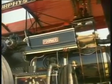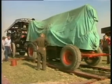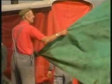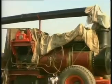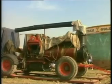This is the Fowler Showman's engine, Renown, one of the few Showman's engines that left the Fowler Works painted blue. Today, Renown is going to assist to build the steam yachts. Under the canvas is the portable engine that works this ride. It's a skillful job getting it in position. Apart from hauling fairground rides on the road, some Showman's engines were fitted with a special crane to help build the rides when they arrived at the showground.